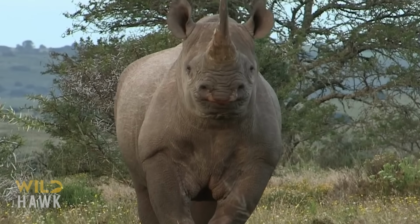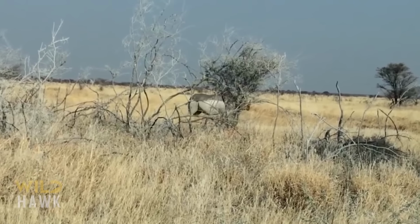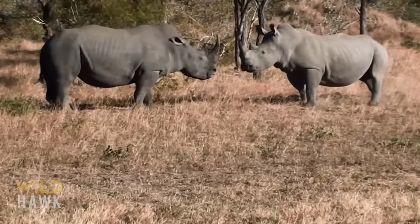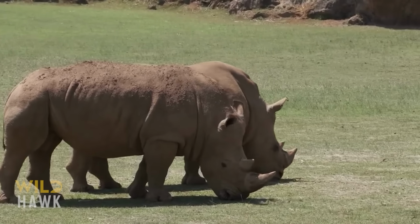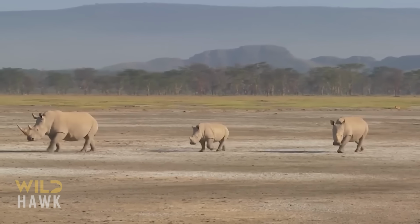On the vast, dry plains, mother rhinos represent an almost unassailable line of defense. With bodies that can exceed 4,000 pounds, thick hides, and sturdy horns, they maintain a clear advantage when distance is maintained. Faced with this decisive protective reaction, the lion quickly reassesses the risks of the hunt.